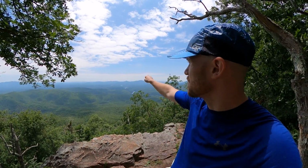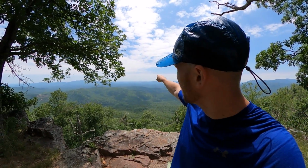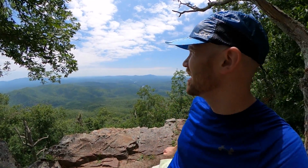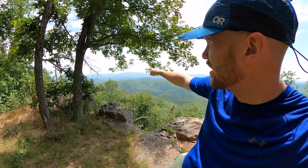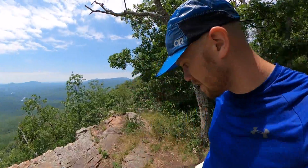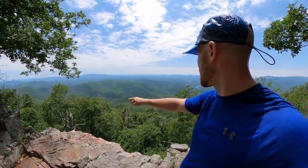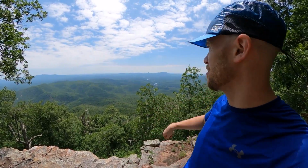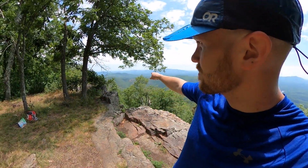Just kind of on the other side of those mountains is where Lynchburg is at. Way off in the distance, you can just barely make out Candler's Mountain and Jack Mountain and the monogram over there. Up this way is Tobacco Row Mountain and Ware's Gap and some of those things. This valley down in here, Hercules Road is what the road down there is called. You can't see the road at all. I've camped down in there before. Beautiful place to camp.